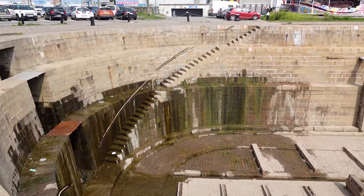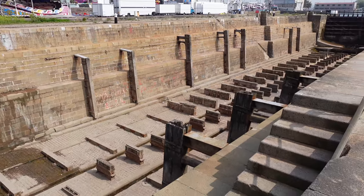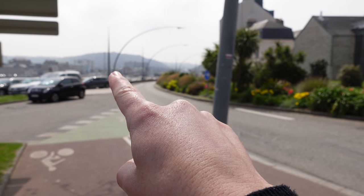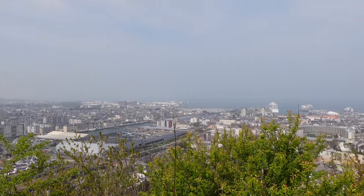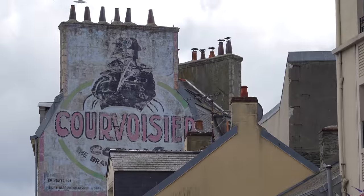Here is a huge dry dock. I cannot find any information on it, but it looks old. That is where we are heading, to the top of Roulet Mountain. The city of Cherbourg grew immensely between the First and Second World Wars. The sailing industry brought a lot of that, but immigration to the U.S. brought a ton of people through Cherbourg. Just in 1929 alone, 190,000 people passed through Cherbourg to get to the U.S. And for that time, that was a huge amount of people.